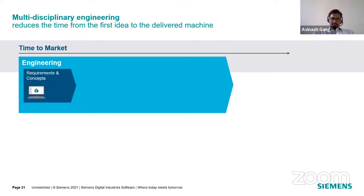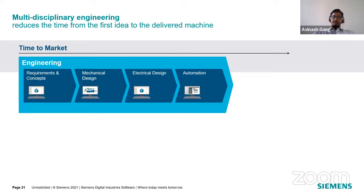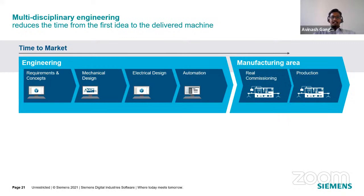Usually from an engineering standpoint, we would gather requirements and concepts from the customer. Once it is approved by the customer, we go ahead and start building the mechanical design, the detailed design. Then the next set of processes for electrical design and automation gets started. You wait for the physical asset to come in, and then the organization would take the machine and try to assemble it at the customer place, and commissioning happens there. And commissioning is where we would also see a lot of challenges coming in, right?